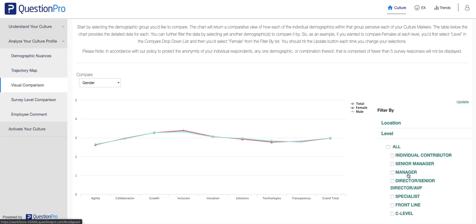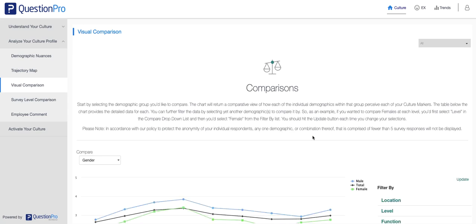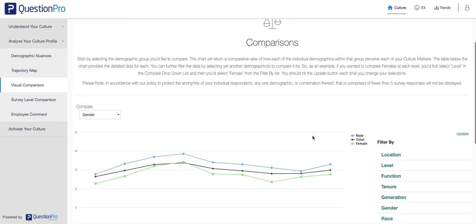But if you filter that just to look at the senior level, director and above, you'll find that in fact in this particular imaginary organization there are differences at that level. And so the slicing and dicing that you can do here really helps you see how the different groups are experiencing the culture, and then helps you start that conversation about whether that's important.